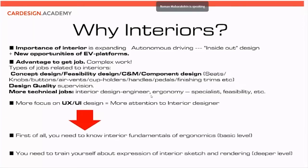But let's say, first of all, in order to start doing interior, you need to know some interior fundamentals of ergonomics. We're not going to get deep into that. We're just going to touch the water with our feet. And then after that, we're going to train on the expression of interior sketch and rendering. This is where we will go a bit deeper.